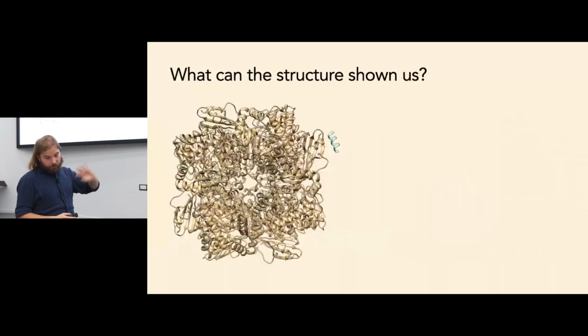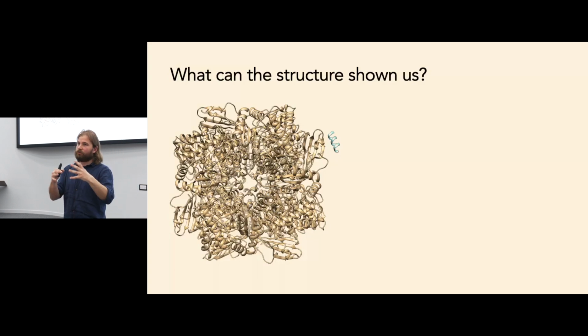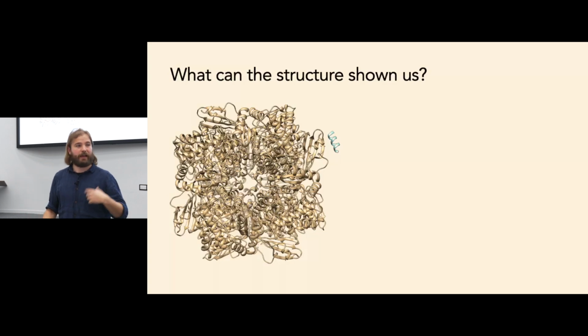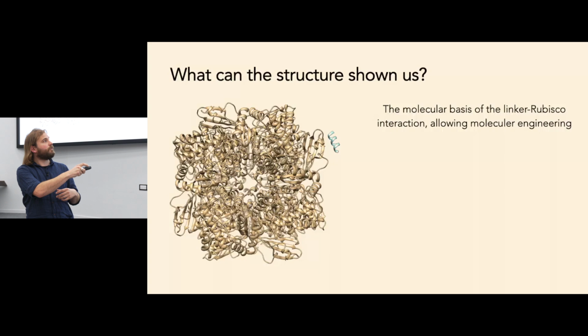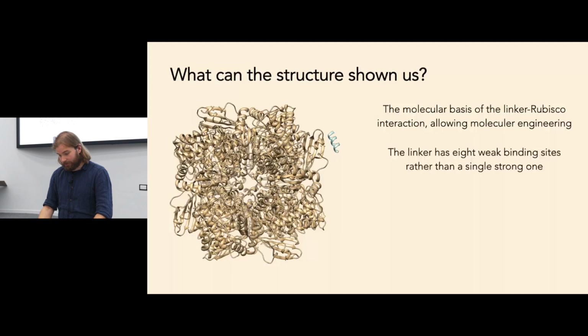So I'm not going to go into the details of how we did this, but because the linkers were not bound to all of the sites, we had to use symmetry expansion to get around the Rubisco symmetry, and we could end up with a clear model for how the linker interacts with Rubisco. And that gives us a molecular basis for understanding this interaction, which will allow in the future engineering of the interaction to either make it stronger or weaker, depending on what we want to do with it.